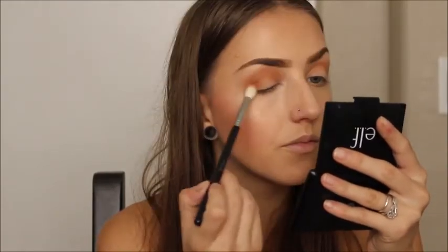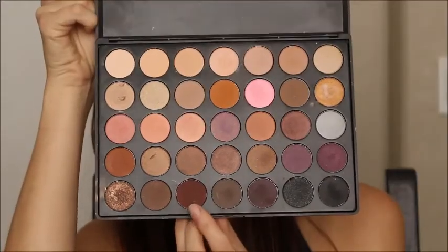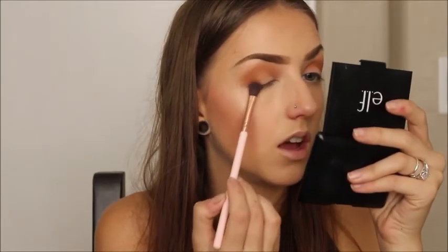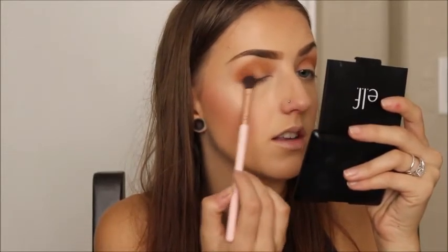Just going to slowly keep building that color up. Next, I'm going to take this shade. It's like a reddish brown with purple in it. It's really pretty. I'm going to be taking that on just a ColourPop brush, and I'm going to be placing this on the outer corner, like a third of the way onto the lid, because I'm thinking I'm going to do a half cut crease.